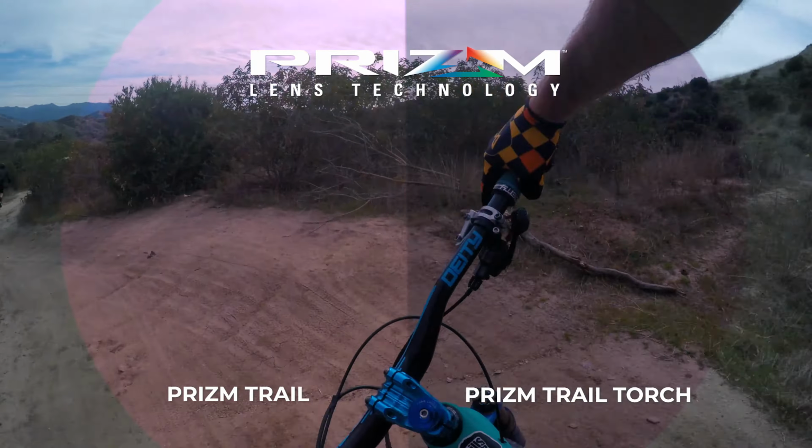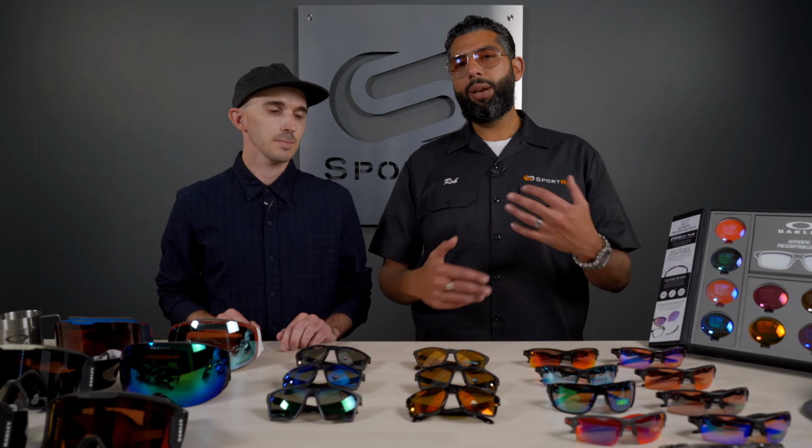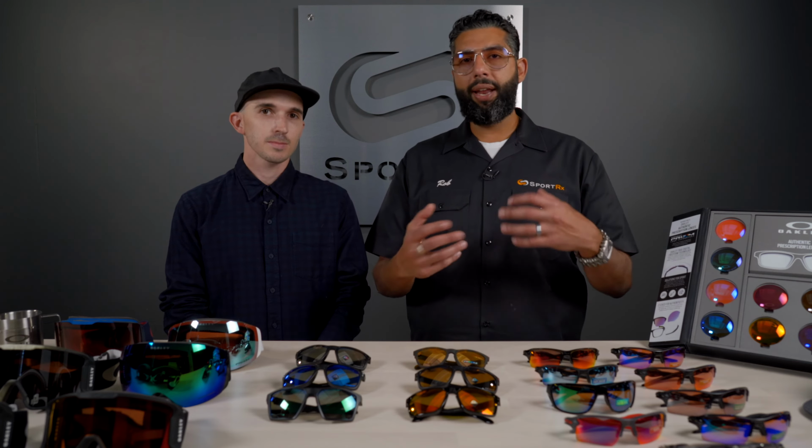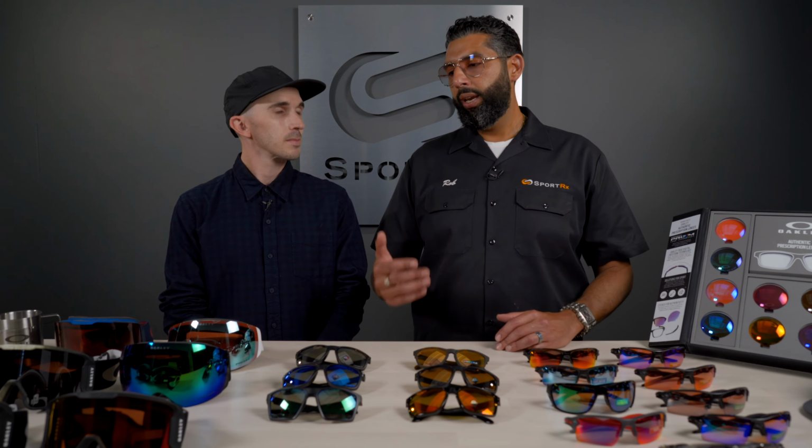Not every single PRIZM lens color is yet available in prescription. Usually what happens is it takes some time. A new lens color will come out and then it'll be available in prescription, and the opticians at SportRx are going to know the exact timing of all that. They'll let you know which ones are available and which ones aren't, and get you dialed in.